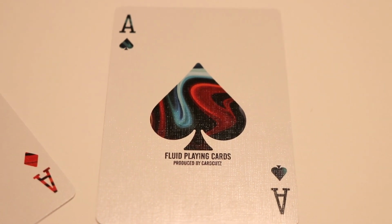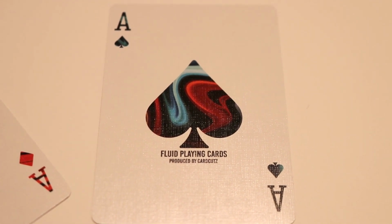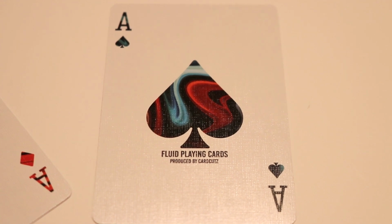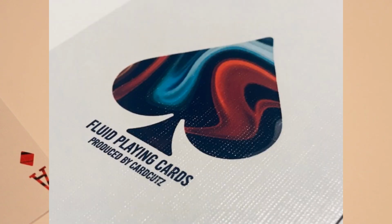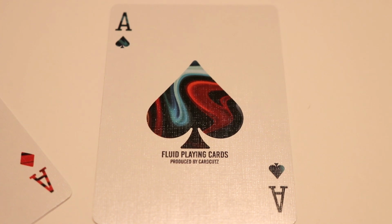The more prominent of the aces is the beautiful ace of spades, as you can see here. You're going to have this enlarged spade pip there in the center. It's going to look like the back design, or almost like the tuck design, and makes up that huge pip. It's going to say Fluid Playing Cards underneath, produced by CardCutz. And that's it for the deck.